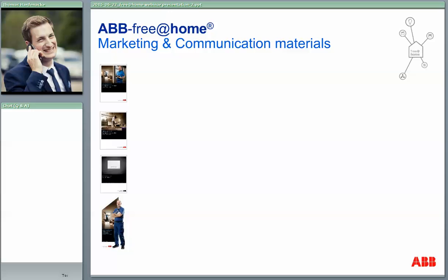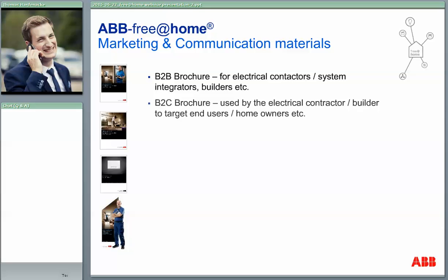Marcom tools. Which Marcom tools do we provide to make it easy for you? We have a B2B brochure for you as an electrical contractor with more details, overviews, and many more advantages which Free at Home provides. We also have a B2C brochure, used by you to convince your customers to buy Free at Home.